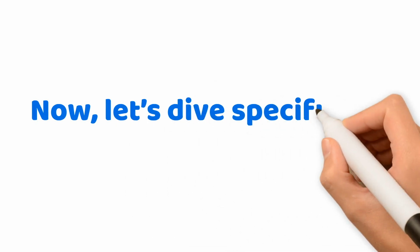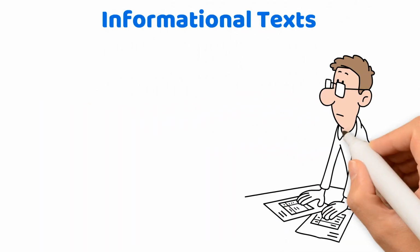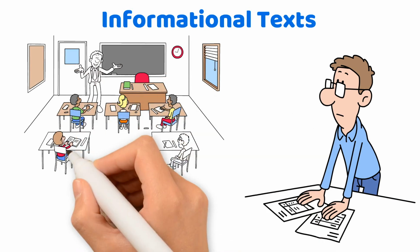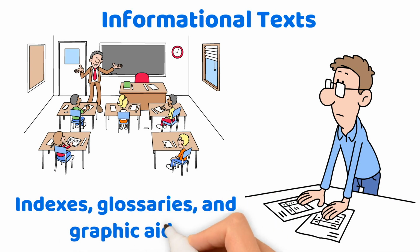Now, let's dive specifically into informational texts. Your test administrators want you to take the exam with the mindset that we need to teach students to navigate informational texts by understanding their structures and features like indexes, glossaries, and graphic aids.